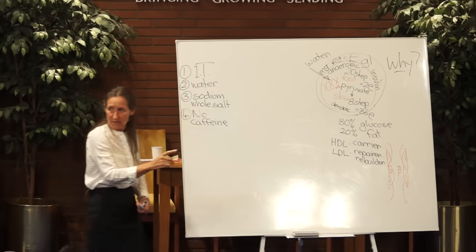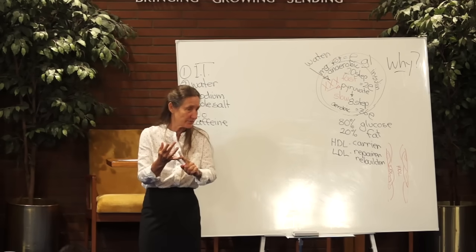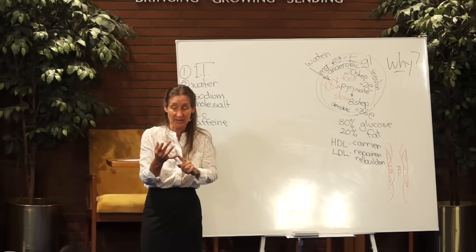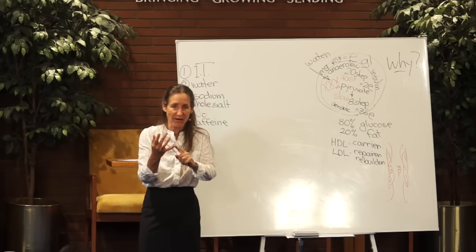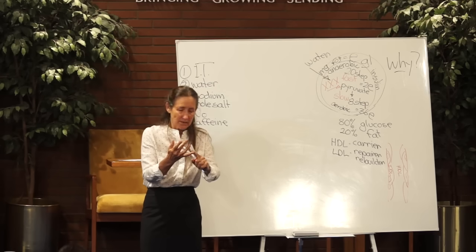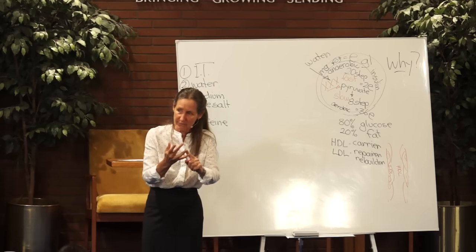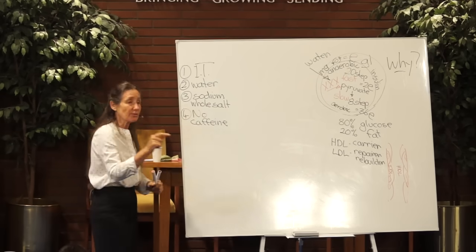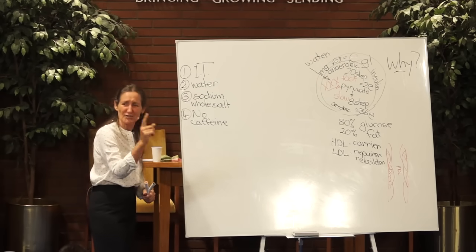In fact, if cholesterol levels go too low, that person's going to be vitamin D deficient, and there are 2,500 receptor sites on the DNA for vitamin D. Body can't function without vitamin D, and vitamin D is made from cholesterol. Sex and stress hormones can't be made properly if you don't have enough cholesterol. Too low cholesterol is just as dangerous as too high.